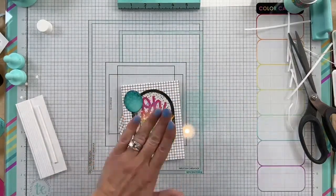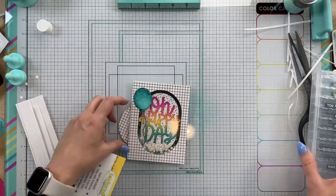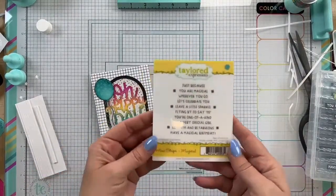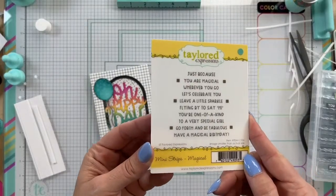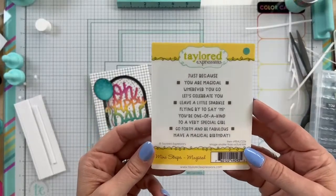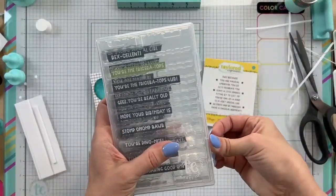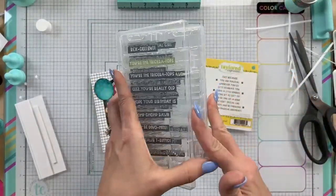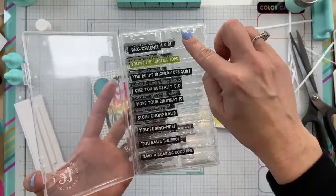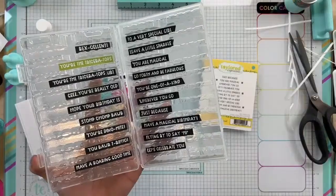Oh, happy day. Last but not least, we have a sentiment. So this is one of my favorite parts of what we have in our storage here at TE. A lot of times we have a lot of these mini strips, and you want to stamp all of them. You sort of have to stamp and die cut all of them at the same time, and you're going to end up with extras. We store our extras in these simple strips storage containers. So these are called simple storage for simple strips. If you're using them for mini strips, there are 10 that fit on each level. So there's actually 2 levels of mini strips in here.